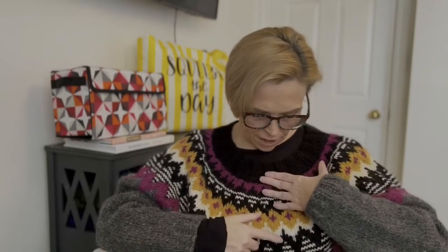Perhaps I would put another dark color with the white, but I really think the black and white is the showstopper of the sweater and what makes it really stand out. So I would keep that even if I were to knit it again.